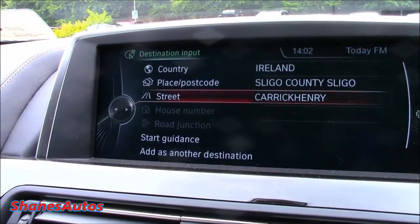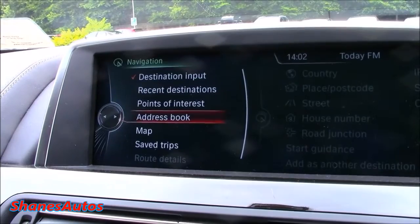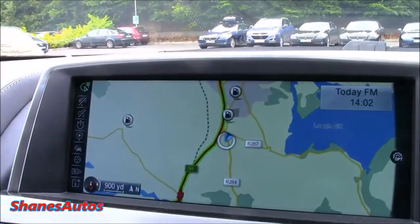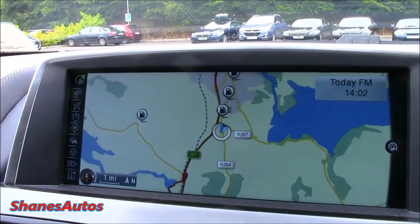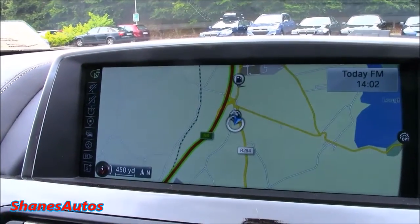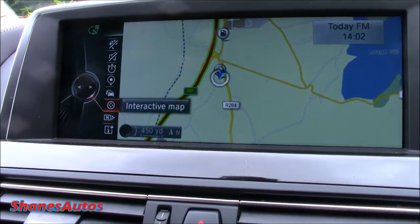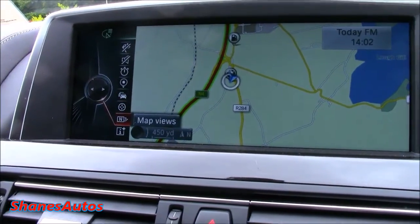So back again, we'll actually take a look at the map itself. So let's scroll down here. Very big map. You can scroll in and out. If I click left with the wheel, you get all these different sub menus. So we're going to, let's say, look at the map use.